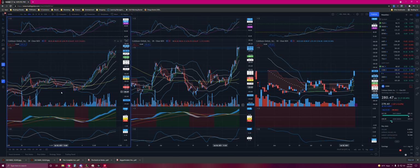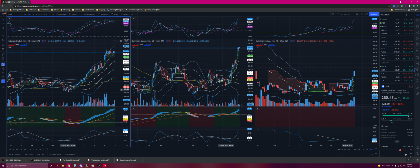Price action, is it above its 150 SMA? Yes, it's above its 150 SMA. So even on an intraday trading basis, Coinbase is bullish. All right. We dip down around that 150 SMA. We start to build up that steam.